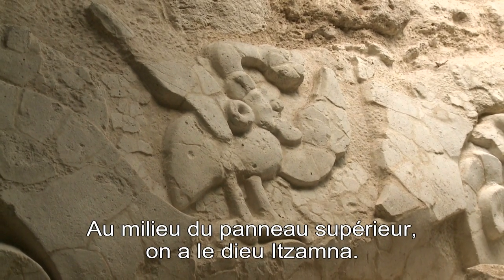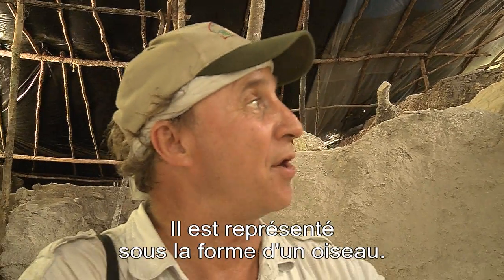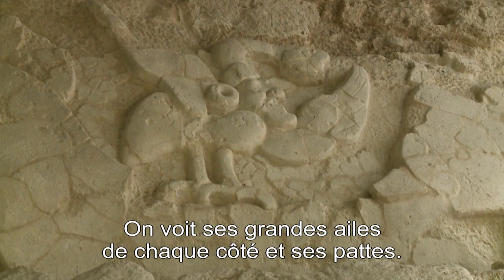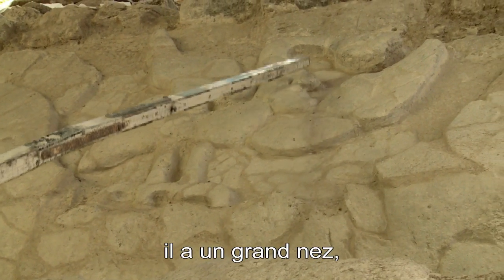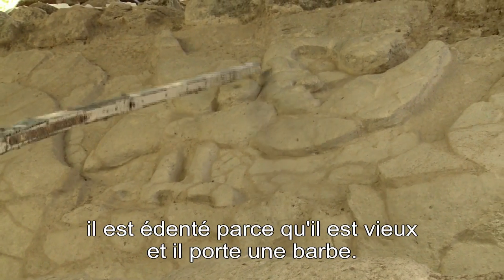On the upper panel, we have this marvelous great creator god, Itzamna, portrayed in the middle. In this form, he's a bird. He's got big bird wings on both sides here, and he's got the bird legs that come down. He has a large ear spool here, and he has a big nose and sunken teeth because he's the old god, and he has a beard here.